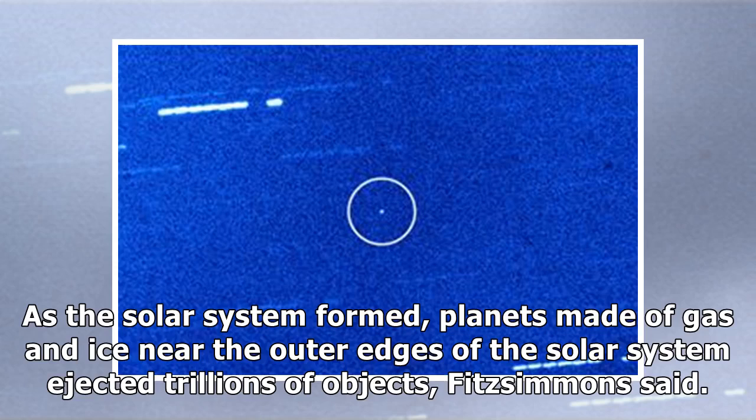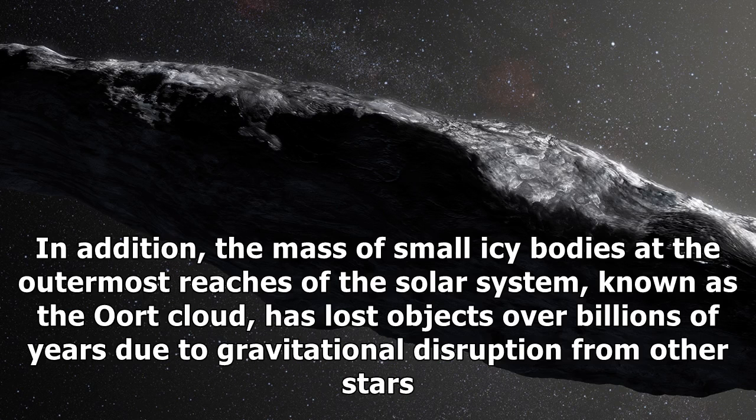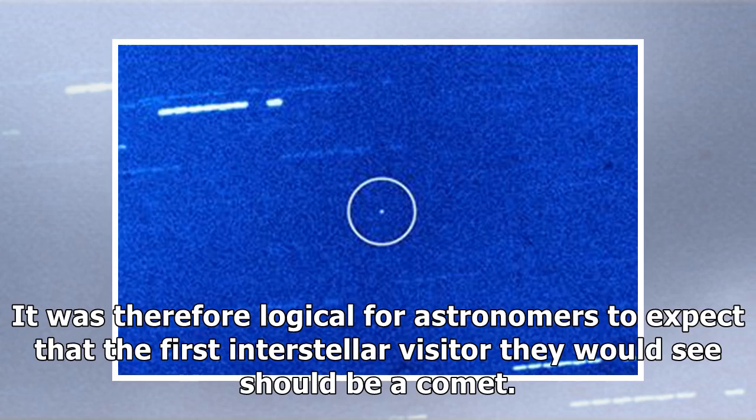As the solar system formed, planets made of gas and ice near the outer edges ejected trillions of objects, Fitzsimmons said. In addition, the mass of small icy bodies at the outermost reaches of the solar system, known as the Oort cloud, has lost objects over billions of years due to gravitational disruption from other stars. It was therefore logical for astronomers to expect that the first interstellar visitor they would see should be a comet.